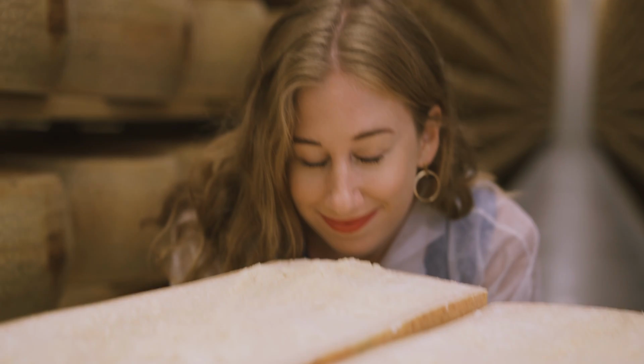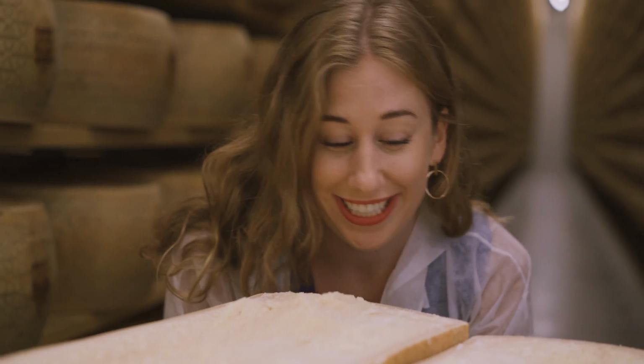Freshly cut 27-month-old Grana Padano. Smells amazing.